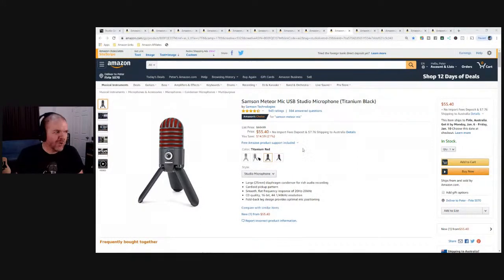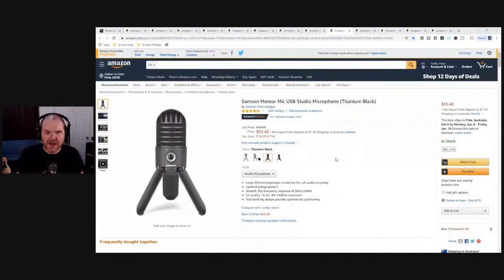But it is a very cool little microphone. It's got a headphone jack out. You can dial in the volume, and again, it's plug and play, it's simple, and it gives you good quality audio. And for around $50, $60 US, it's a good deal. If you're using it with an iPhone or iPad, you will need a Lightning to USB adapter. And I recommend the Lightning to USB 3 adapter, which we will talk about in just a few moments as well. So that is my pick of the USB.